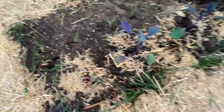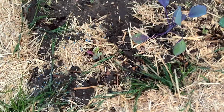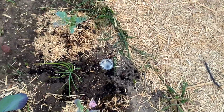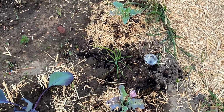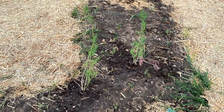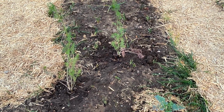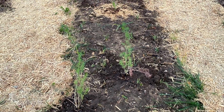A few more cabbages, because the other cabbages were kind of eaten a little bit. They're still fighting, but they've been eaten pretty badly, so hopefully they survive now after the beer trap is in action. Another chive there. Dill. We actually love dill. We use it for Finnish summer soup.